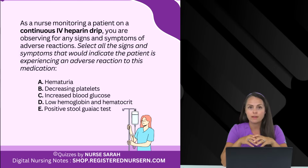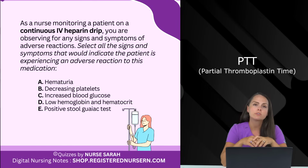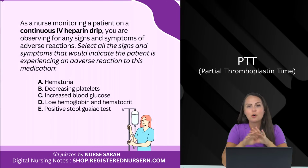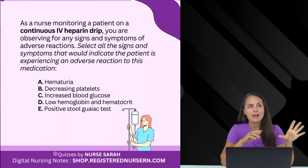monitoring a certain blood level known as the PTT level. This stands for partial thromboplastin time. So remember, with heparin, we're monitoring the PTT level. Don't confuse it with warfarin, also known as Coumadin, because with that, we monitor the PT-INR.